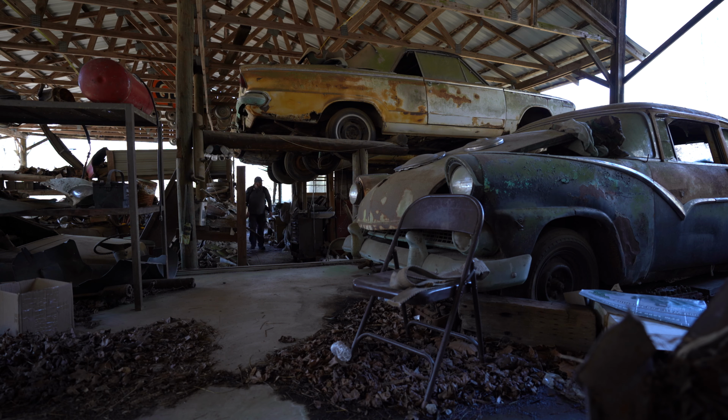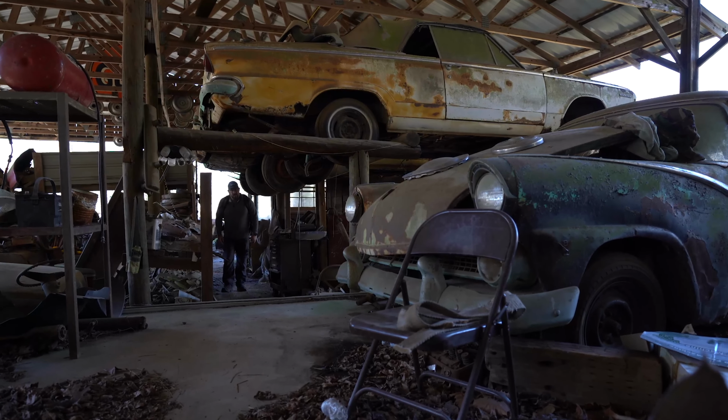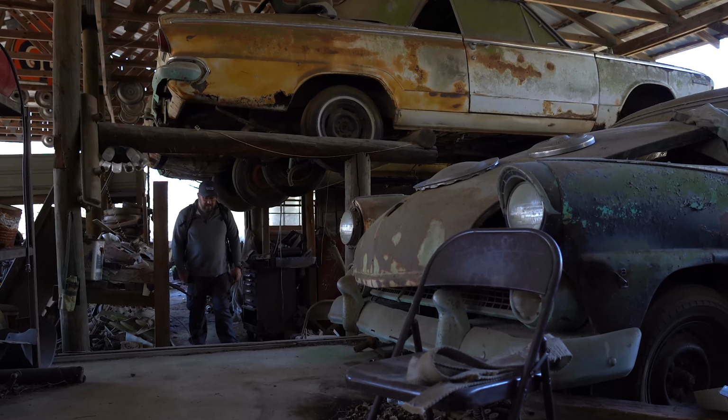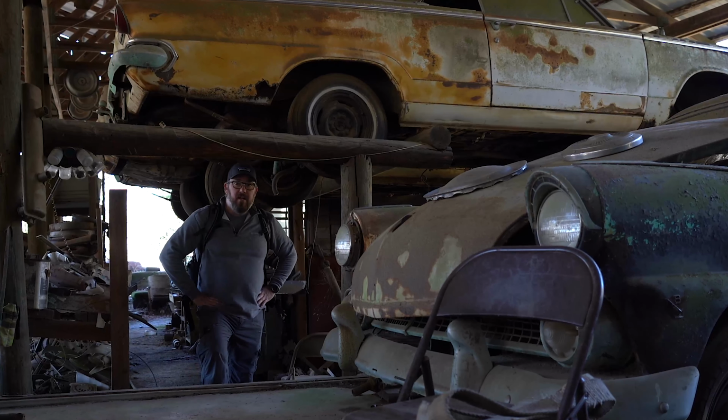Today we are in a most unusual place, as you can see. We are in a place called Old Car City. It's just about an hour from me, and I've been here before. This is not my first trip to this place, and I really like it here.